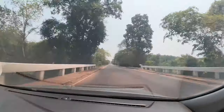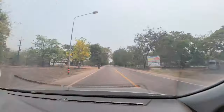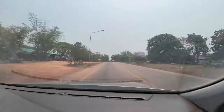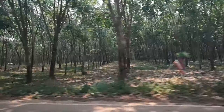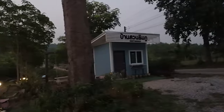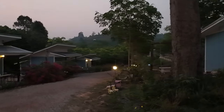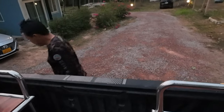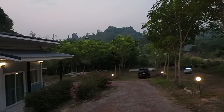The next stop on our trip through Isaan was to Beung Kan, where we drove through the countryside and took in some of the rubber tree plantations before we got to the first stop, which was Hin Samwan. Cute little bungalows. Okay, Capisco. Okay.